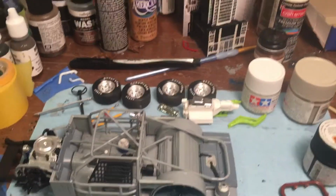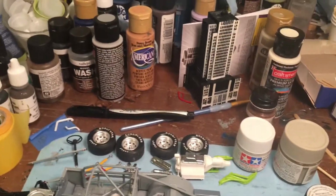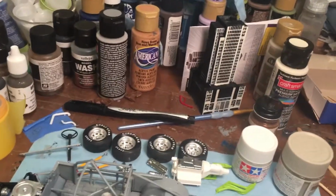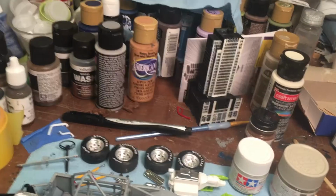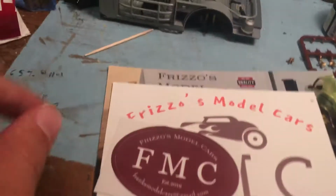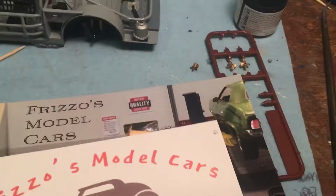So anyway, getting right into things. We're going to go with the mail call first. I got a couple shop cards here that came in very recently. So we'll show you what we have. First, we're going to cover Frizzo's model cars.